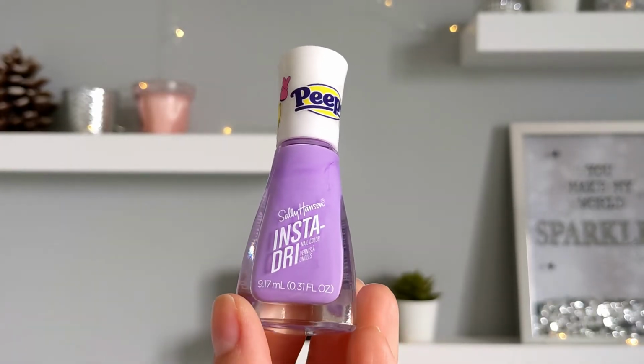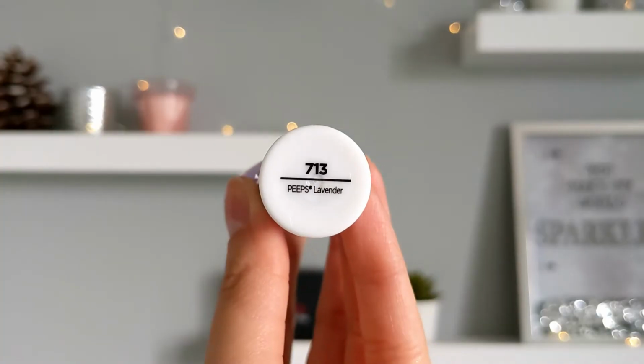And the next shade is a gorgeous lavender shade. It's my favorite color right now.